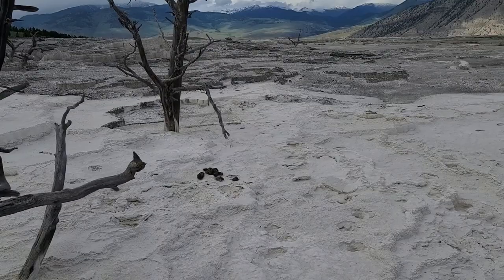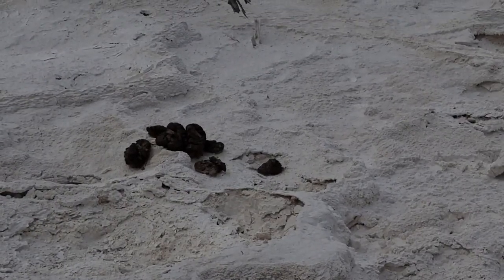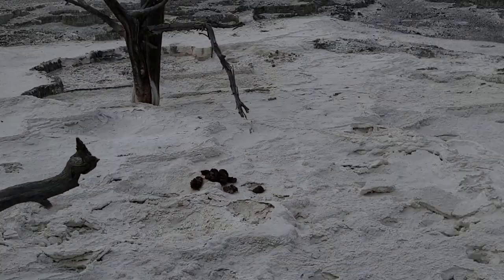Zoom in on that nice big pile of shit. Better than the ring pop we saw earlier.